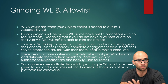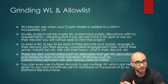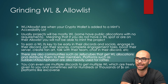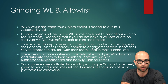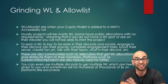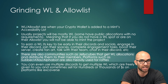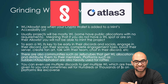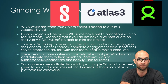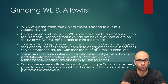There are also different communities out there, such as Jelly Cubes, that help secure whitelists for our members. So for example, we might get an allocation of whitelists and we'll give them away to our members. And a lot of different communities are able to get these whitelists. Some are able to get a lot more whitelists than others. There are also different platforms out there that I'm sure will change in the future. But for now, we have Subber, Atlas, and AlphaBot as some of the most heavily used whitelist platforms. And these are typically all raffled off and requiring you to engage in some sort of way.